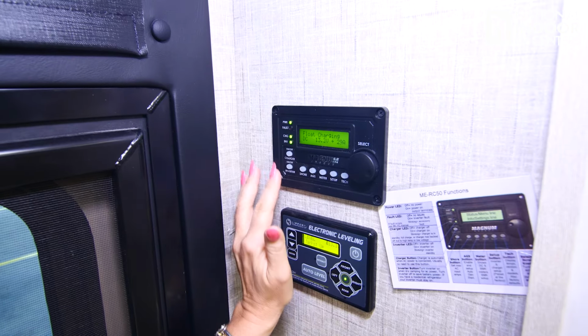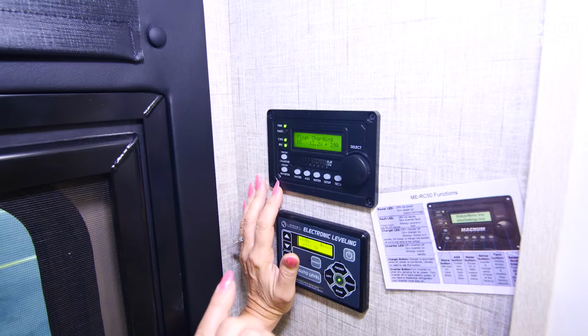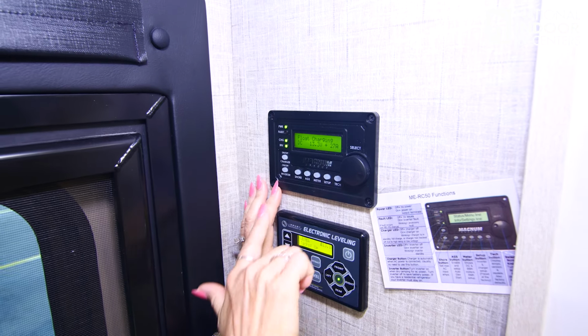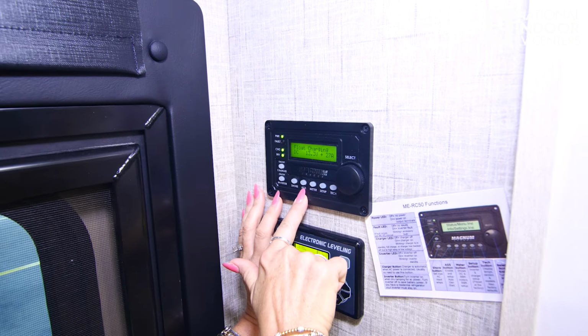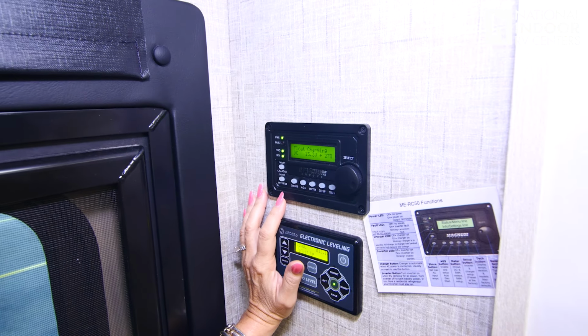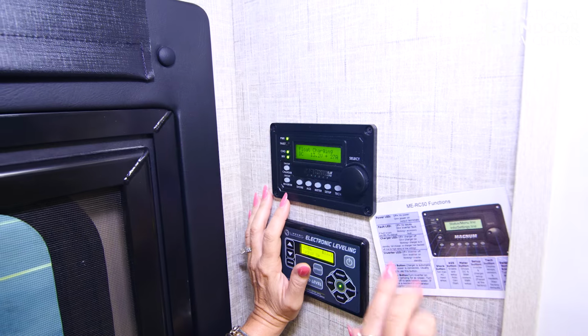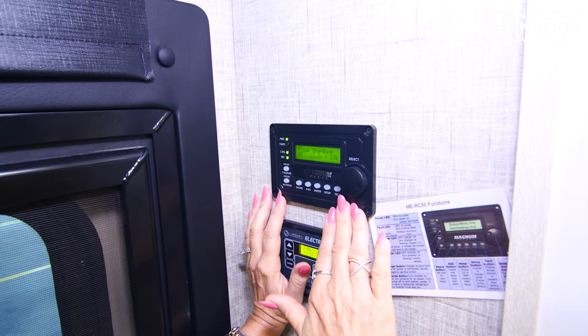Above the leveling jacks, we've got the inverter monitor, so you can see what kind of charge you're bringing in. You can also set your auto gen start here, but you can do that from the spider panel too. So I think that's almost as easy, but you do get a little cheat sheet here to let you know all the functions of this panel.